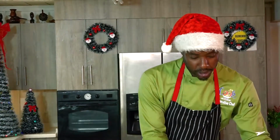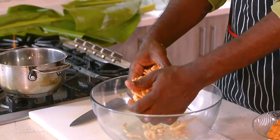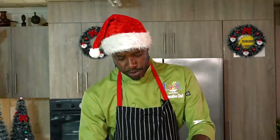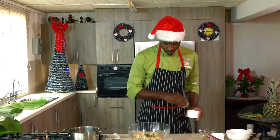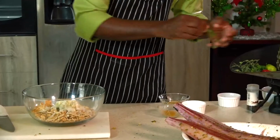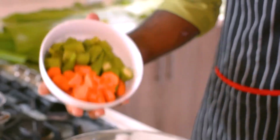Time to make quickly our biscuit stuffing. Okay, bowl, 2 packs of biscuits. Rough crush. A rough crush in here. The remainder of my seasoning I used for the fish. About a 1/4 teaspoon of my chef mix seasoning. 2 or 3 heaping teaspoons of garlic and onions chopped. Some fresh herbs, some marjoram. Just pull the leaf off the stem. Some thyme. I have okra and carrot, I'm gonna add to my, they're raw.